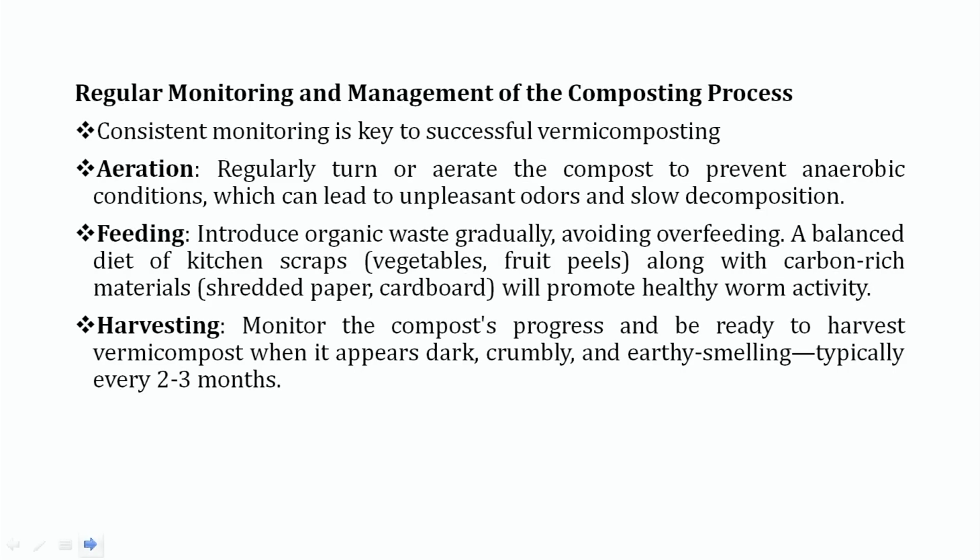Regular monitoring and management of the composting process includes aeration. Regularly turn or aerate the compost to prevent anaerobic conditions. Means we are supposed to aerate the vermicompost a little bit, so that there is no depletion of oxygen, because the earthworms need it so that they can act effectively and efficiently. If there is no aeration, no oxygen supply, then it may be detrimental for the earthworms, and even for their life.